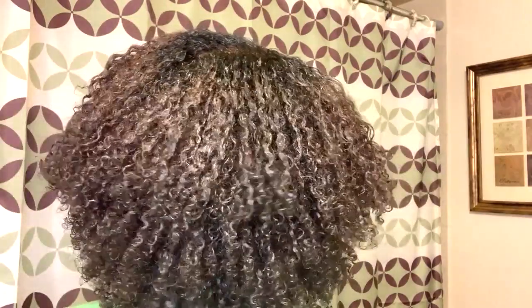Look at the curls, baby. We did it. We got a combination. And we got a leave-in conditioner in there. We managed to do it. We merged these two together, and we got a bomb, defined wash and go. Do you hear me? Had me to the point, I'm like, I can't sit in the house today. Not with this looking like this.